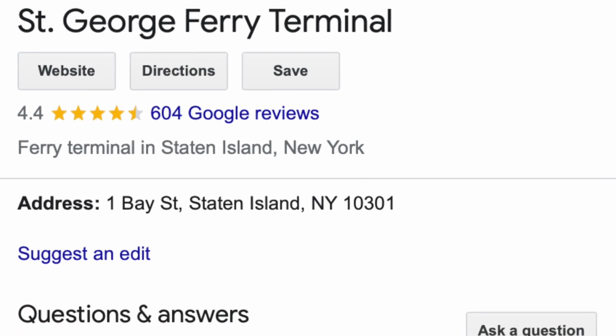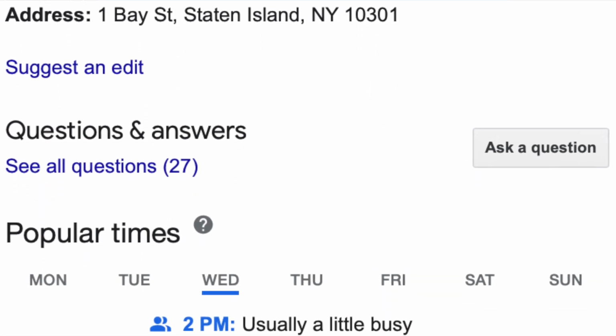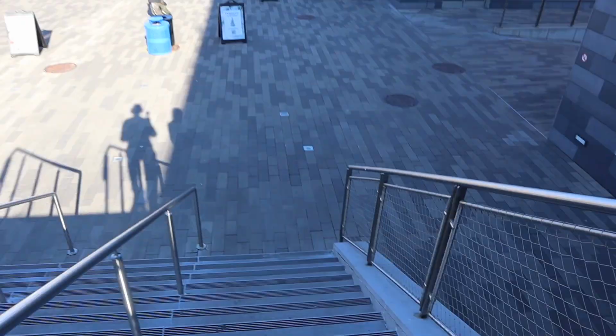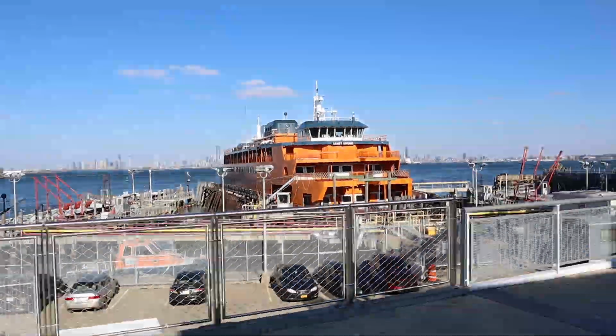So step one is actually get here to the St. George Terminal, which is in Staten Island. And then you must walk to the Staten Island Ferry. Now, when you actually enter the building, there's going to be quite a lot of people. So you have to walk towards the crowd of people, and they're all going to be traveling to the ferry as well, which is free, by the way. So you must actually enter the big room with a lot of people.